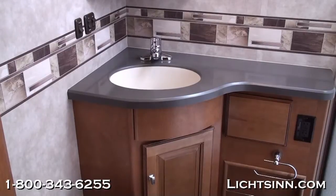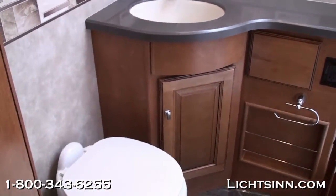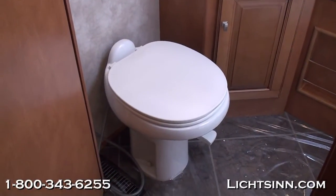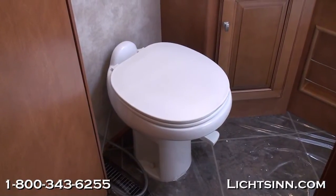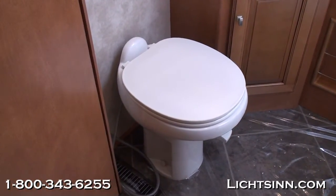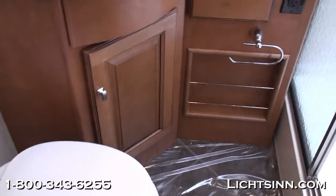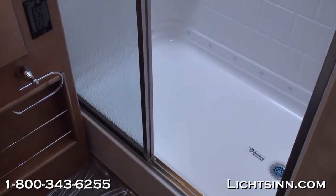Again, inside the large bath-in-one, you can see solid Corian countertops, but then also a drop-in sink. A residential height style toilet is included. This is a porcelain toilet. Then located right across is the shower with the wall surround. This does include a textured glass shower door, a one-piece pan, and a one-piece surround for easy cleaning.